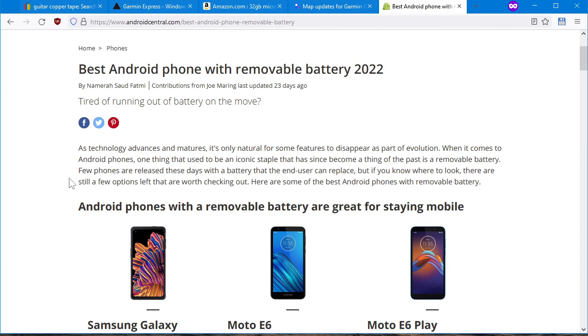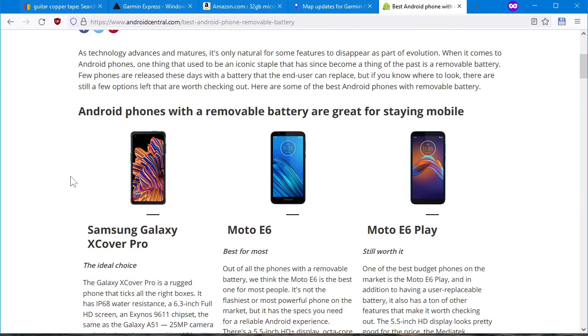And yeah, that's pretty much it. So if you're super privacy conscious and you're wondering what more you can do besides just getting the Garmin, well, consider switching over to a phone with a removable battery.